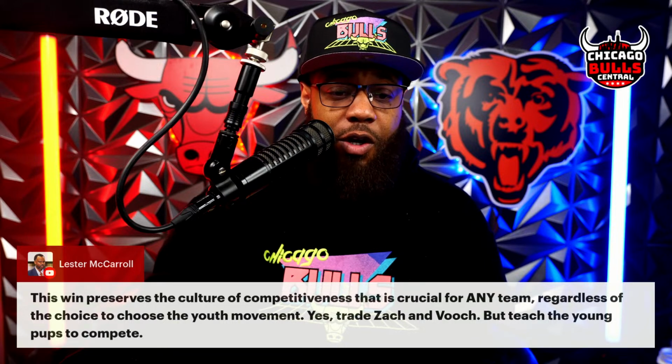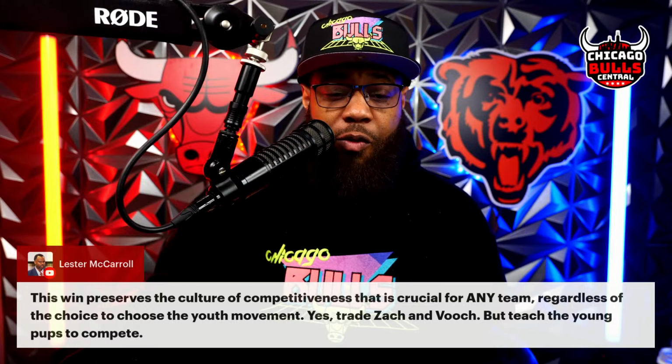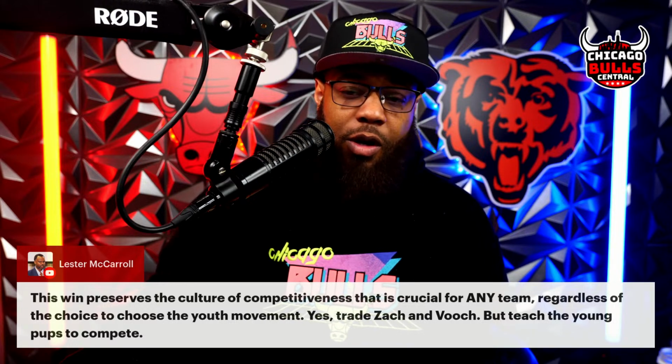This win preserves the culture of competitiveness that is crucial for any team, regardless of the choice to go with the youth movement. Yes, trade Zach and Vooch, but teach the young pups to compete. And that is one of the most important things, that they are competing in every one of these games for sure. Be on the lookout for Jaylen Brown.